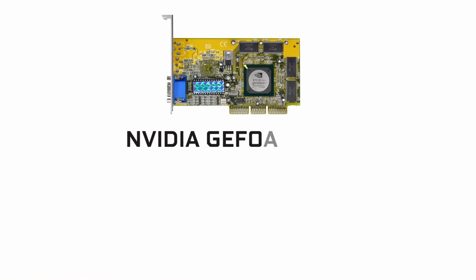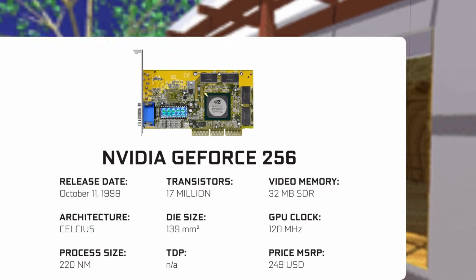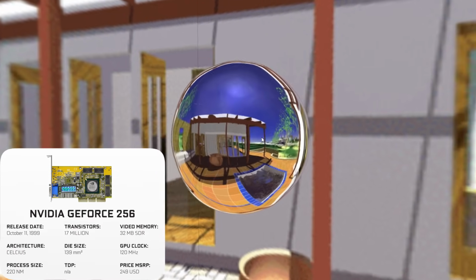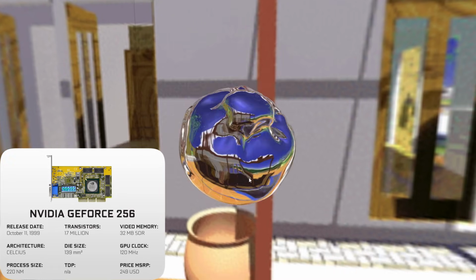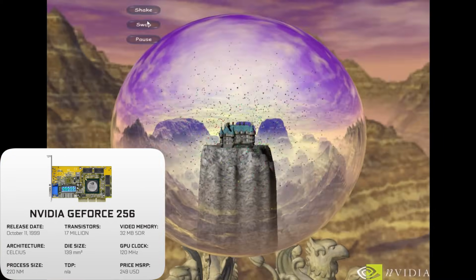The first GeForce from Nvidia to be introduced is the GeForce 256. It was marketed as the world's first GPU, and it was launched in October of 1999. It's built on the 220-nanometer process, which is based on the Celsius architecture, which clocks speeds reaching 120 MHz. This card comes equipped with 32 megabytes of single data rate memory and started at $249 MSRP.